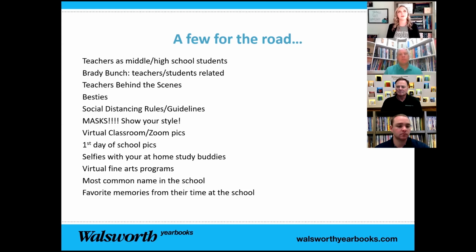Obviously, we're going to have a ton of pictures and masks, but you could have really cool features showing your style. Why did you pick the mask that you picked? Love me some Zoom pics. So just have people snap selfies while they're in their virtual class and send them to you. You could do a whole spread on that.